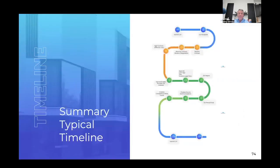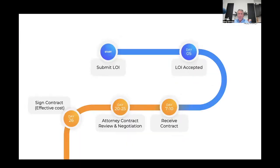Here's a diagram; I'll go through it somewhat quickly. You submit your LOI, and the LOI is accepted. There are days on this too. I won't read them all, but they give you rough ideas, generally speaking. After the LOI is accepted, you receive the contract, attorney review, redlines, and go back and forth. You sign the contract, and that becomes the effective date.